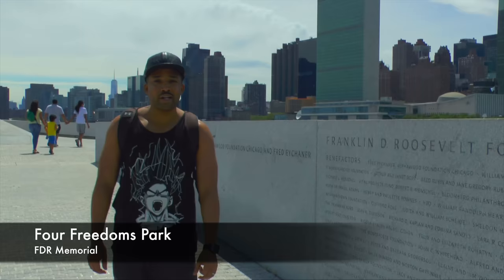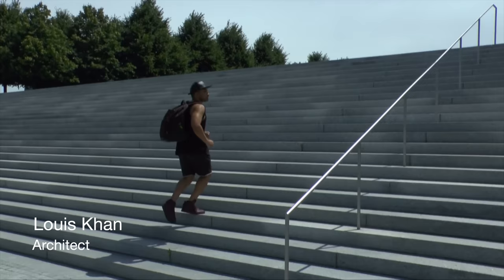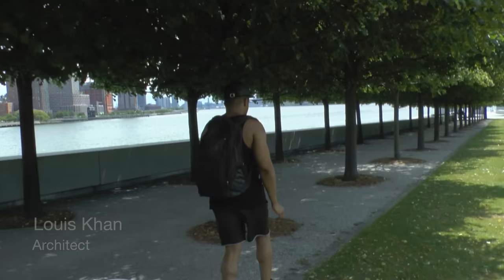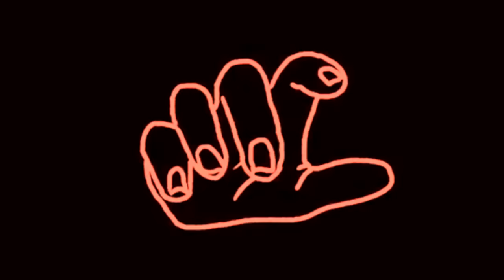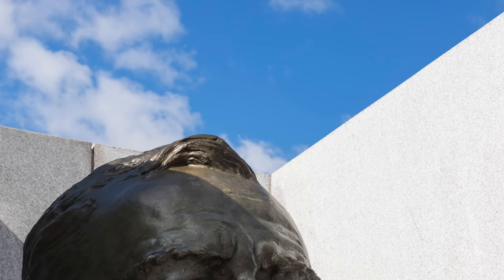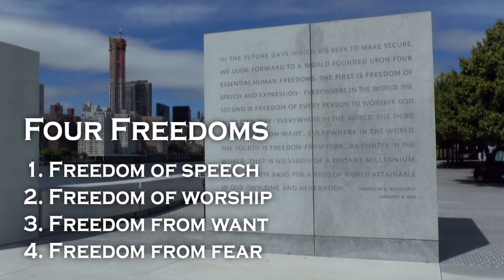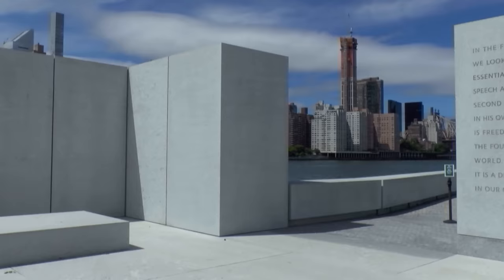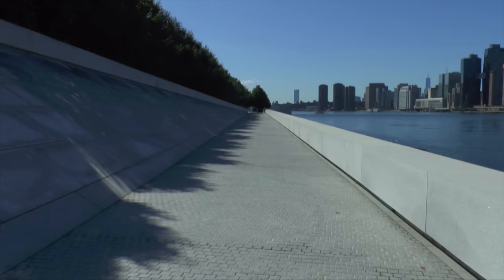Here we are at FDR Four Freedoms Park. It's pretty amazing. This island was named after Franklin D. Roosevelt in 1973. So the city announced plans for a park on this site. Almost 50 years went by, and it never happened until 2012. This park is supposed to be a tribute to the basic human freedoms. Each of these granite blocks weighs 32 tons. From here, you can see the United Nations established under Roosevelt's presidency.